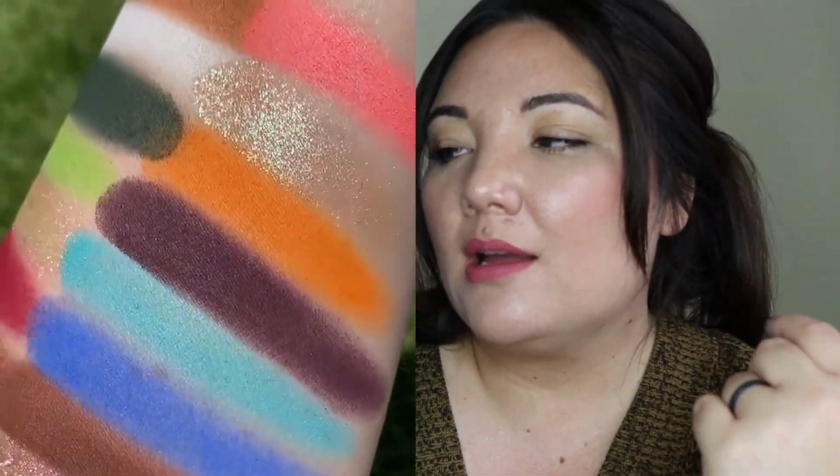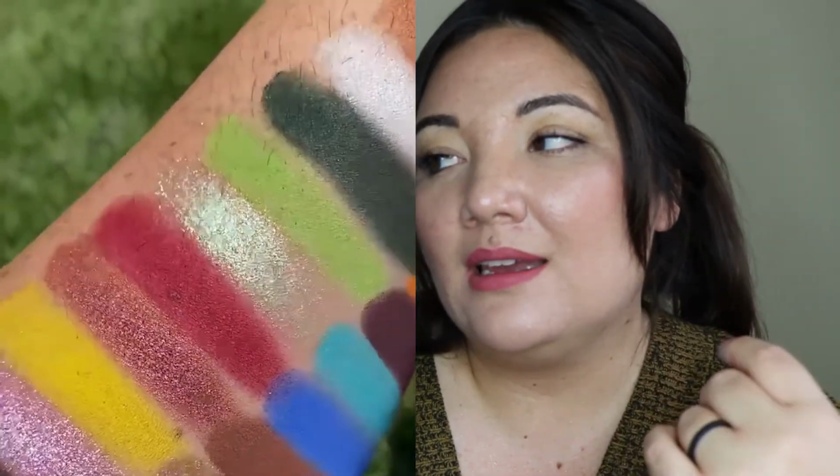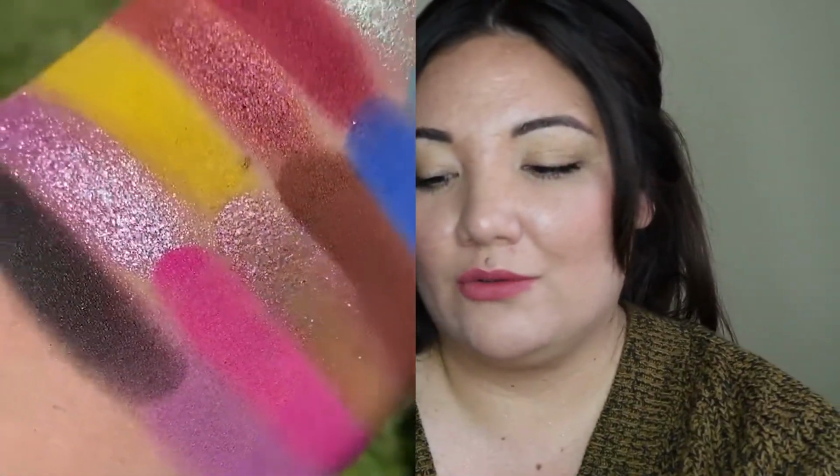So I'm gonna show you some swatches of the Perception palette. These swatches were taken in sunlight, no primer, just finger swatches. A couple of them were built up, but honestly some of them just really didn't need it. It was pretty good quality. I don't really remember struggling with many of the shades.